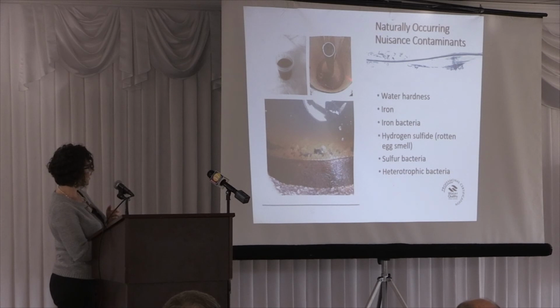Just to give you an idea of what some of those nuisance contaminants look like. This is water with iron in it, and it's been sitting exposed to air, so if the iron was dissolved initially, now it's come out of the water, and the water's turned red. This is a cutaway from a water heater on hard water. You can see, because it's a little orange, there is some iron, but you definitely see that buildup on the bottom. And this is a picture of the iron bacteria.